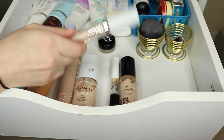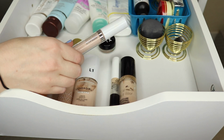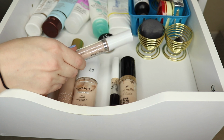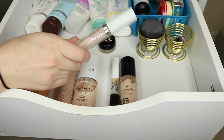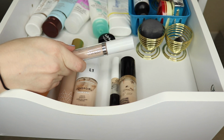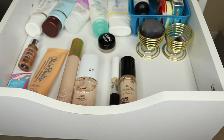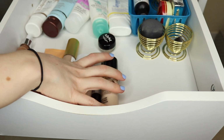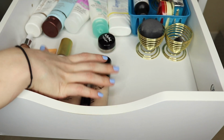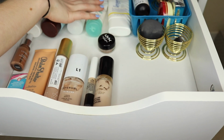So this, they claim it's a full coverage concealer, but it's really no more than a medium coverage, very average amount of coverage, whereas the e.l.f. one is a lot heavier. So I guess it'll be good to have kind of a more lightweight concealer and then a more full coverage one. So that one will be going into my makeup basket as well. I think that's it for foundations and concealers. I already have a primer in there. I already have a powder, setting spray. So I think that's it.